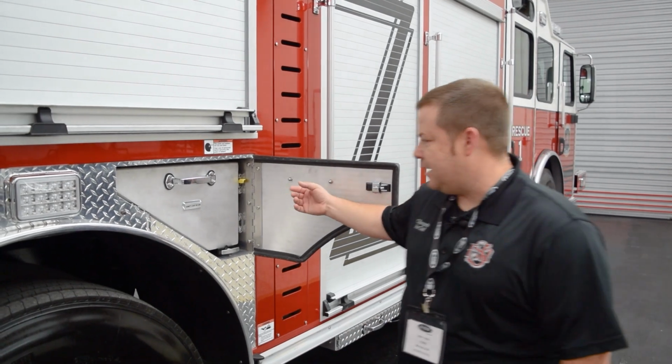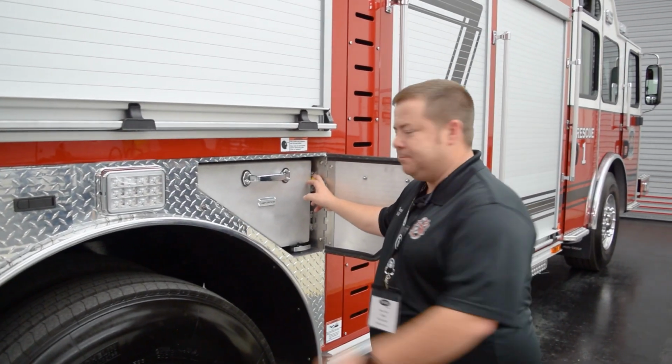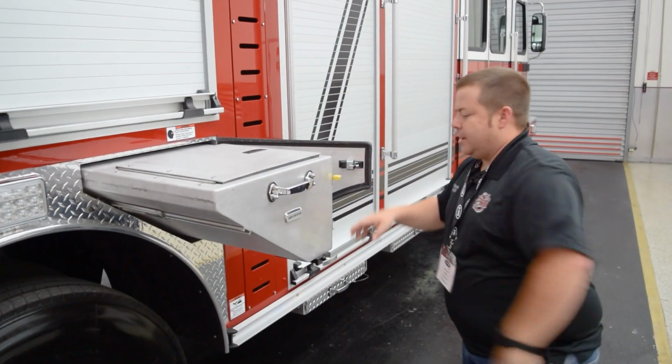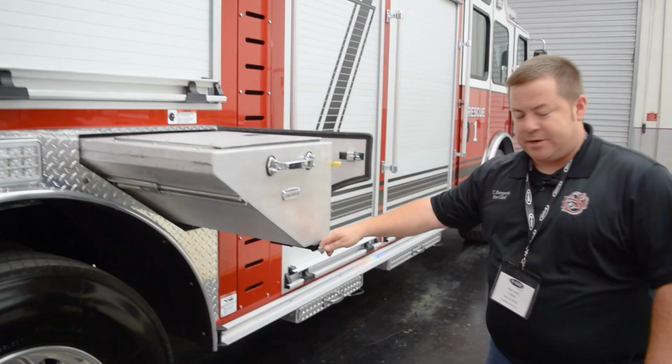In this compartment, we decided to go with a floor dry hopper. This will actually hold one 50-pound bag of floor dry. And we'll be able to put a bucket or any kind of container and actually catch it with a quick fill.